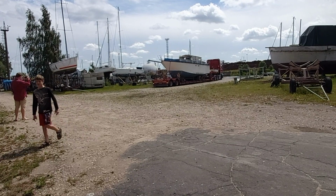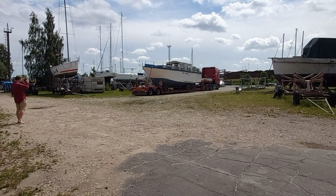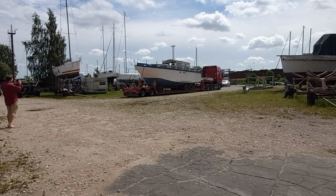Initially, from the outside, it didn't look too bad, except the bilge keels were broken, but overall it was looking quite okay.